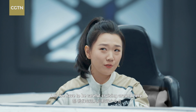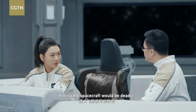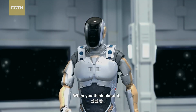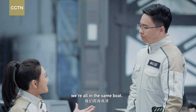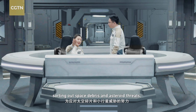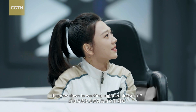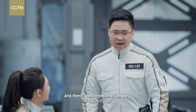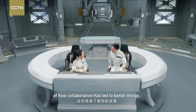Lei, we have to be careful cruising around here. Something as small as a thumbnail hitting the spacecraft would be deadly. When you think about it, our planet, our home, we are all in the same boat. So a lot of these efforts of sorting out space debris and asteroid threats, it comes down to working together, doesn't it? You are spot on, Yilin, and there are tons of examples of how collaboration has led to better things.